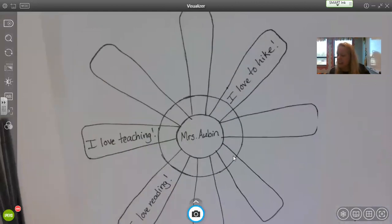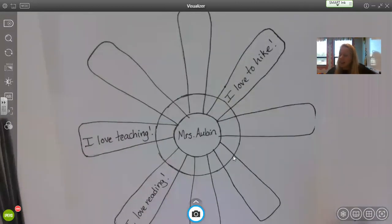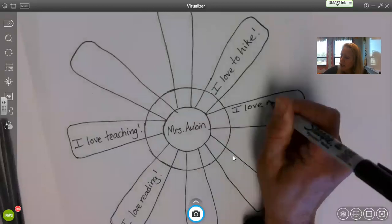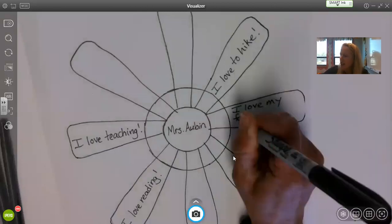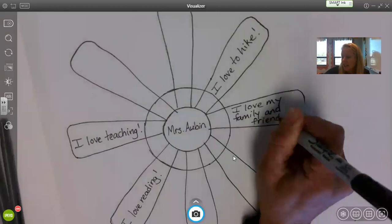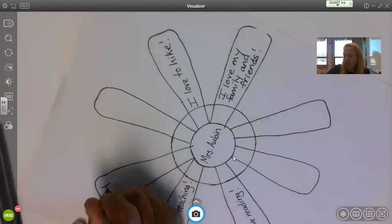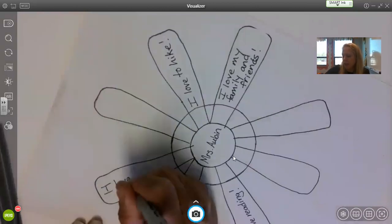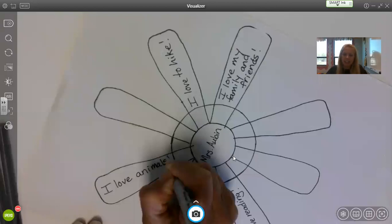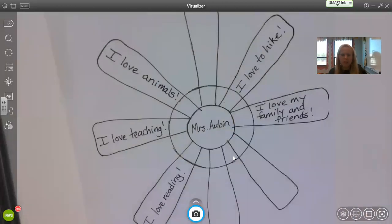What else? I love reading. I love to hike. I love teaching. And of course, I love my family and friends. That's a given, right? I love my family and friends. And of course, my students. And then I love wildlife and animals, all animals. Maybe I'll just write animals because I love my dogs and my cats. So I'm not going to fill out every single one of these. I'm going to use those to draw some pictures.